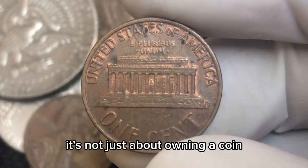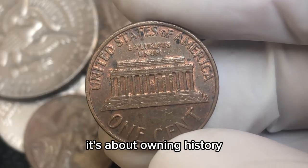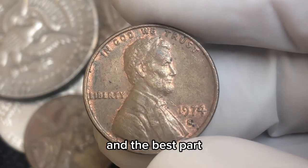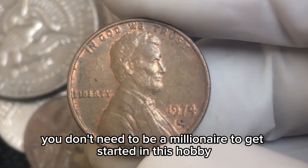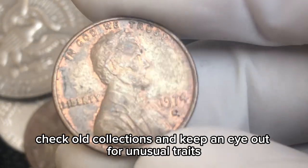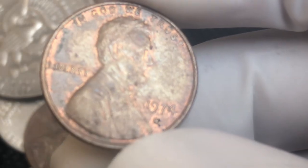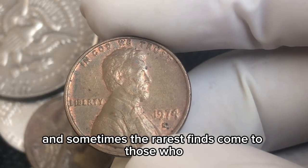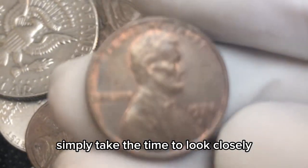For the winning bidder, it's not just about owning a coin. It's about owning history, rarity, and bragging rights. And the best part? You don't need to be a millionaire to get started in this hobby. Anyone can search their coins, check old collections, and keep an eye out for unusual traits. Every great collector started somewhere. And sometimes the rarest finds come to those who simply take the time to look closely.